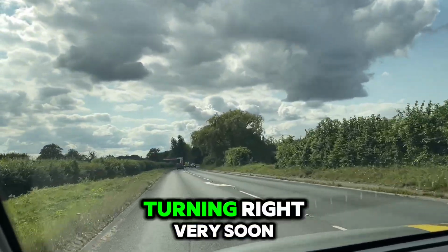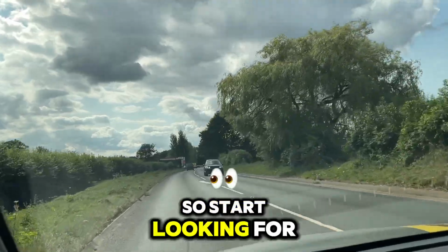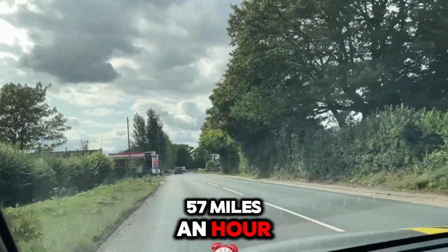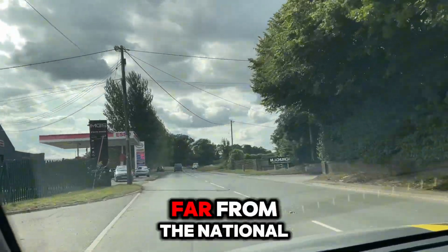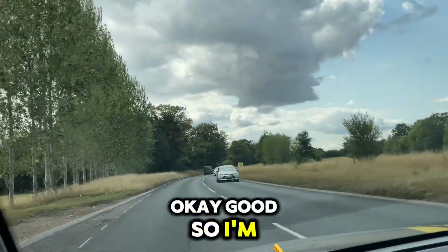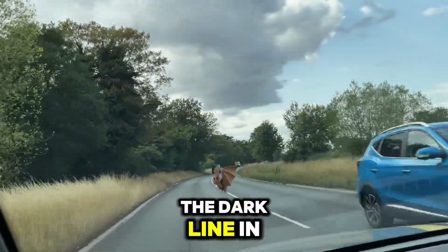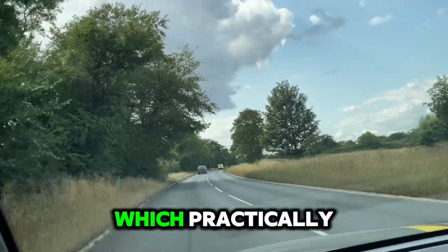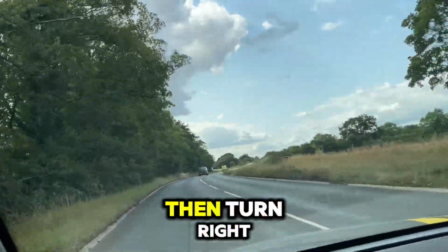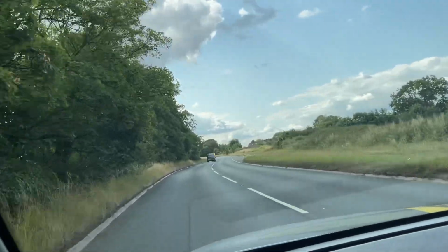Okay, so I'm going to be turning right very soon, so start looking for that junction that's coming up. I'm doing 56, 57 miles an hour, so I'm not far from the national speed limit, which is 60 miles an hour. Okay, good. So I'm just sitting on the snake, the dark line in the middle of the road, which practically it's in my head that my seat is on that line. Then turn right. Okay, good.